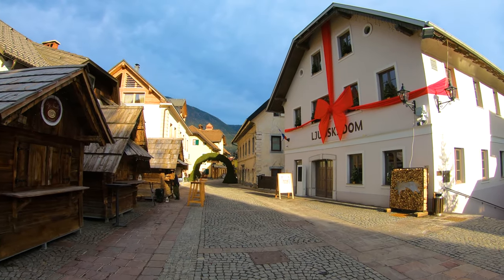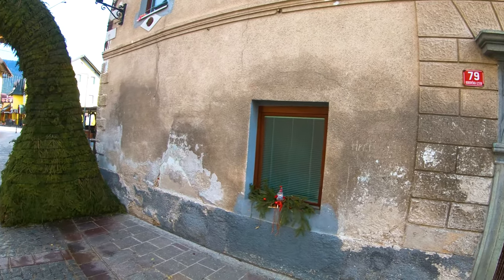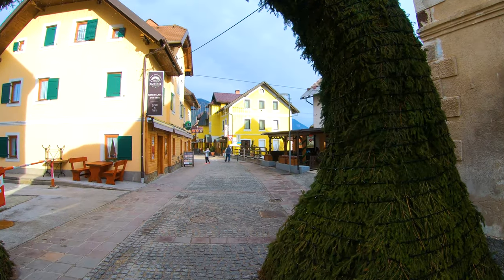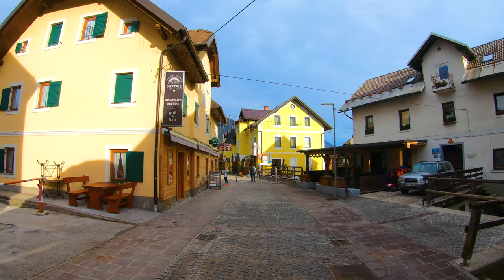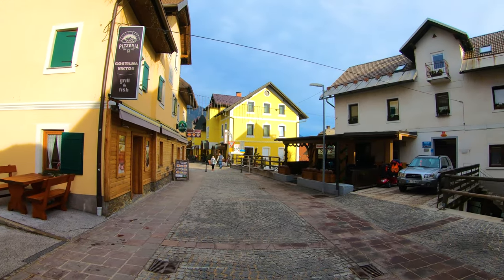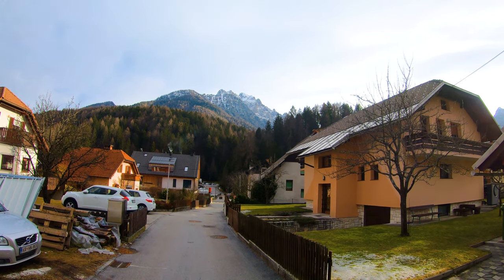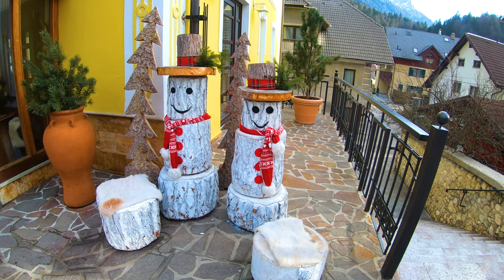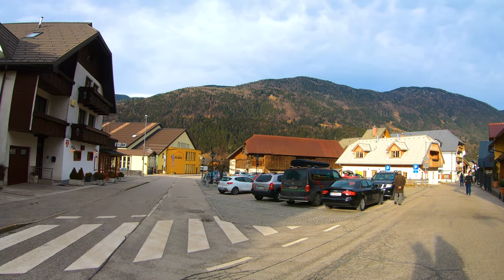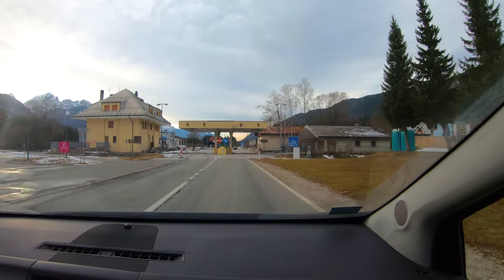And this is the end of the center. And now we are going to Tarvisio in Italy. And now we are leaving Slovenia, entering Italy.